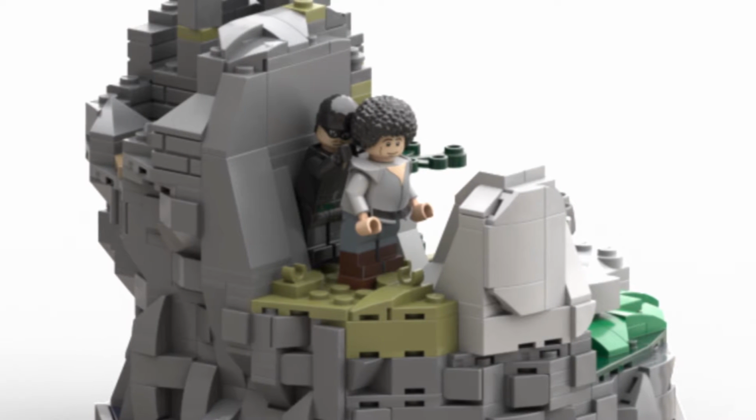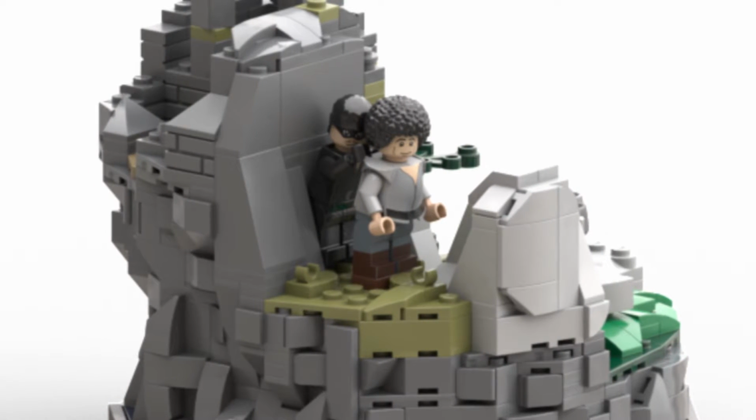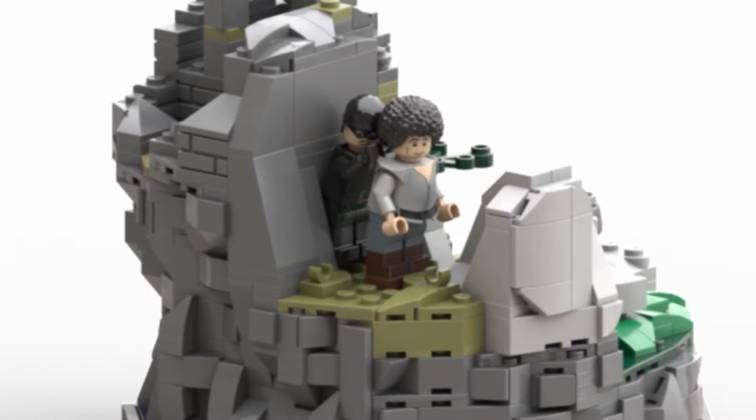If maybe they made this a bit more of a larger playset as opposed to an architecture scale, I think it'd be really fun. If LEGO ever got the rights to Princess Bride, I would love a Princess Bride set. I just don't think this is the right one.